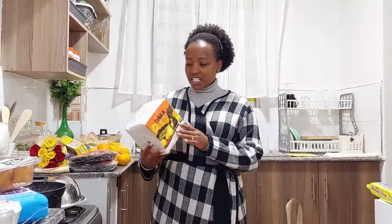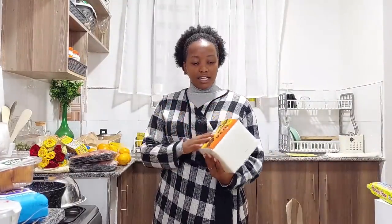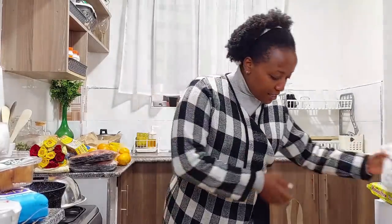And then I got some serviettes. These are Tiara. I found this brand recently and I kind of like it. I think it's new, it hasn't been around for a while, but yeah, I think it's nice. So some serviettes.